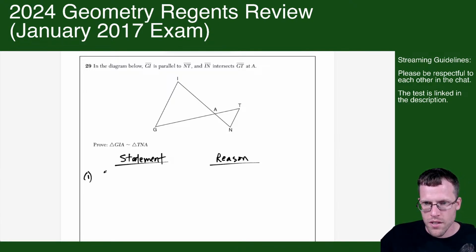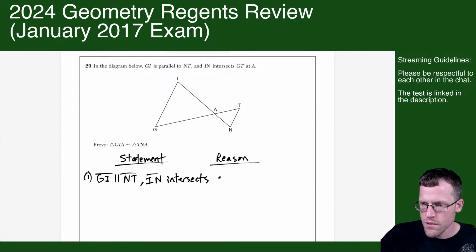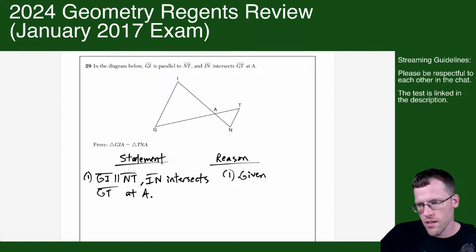So here, I'm just going to say the givens. So GI is parallel to NT. And IN intersects GT at A. How do we know it's true? It's given. You have to say the givens. If you don't say the givens, you lose a point. Very sad. Now I like to mark the givens up.